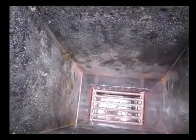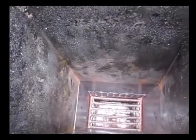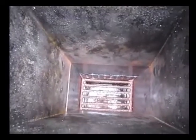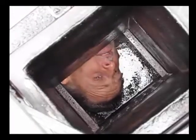So where do you put your coal? All right, so this is the hopper. You open it up and you put your coal in here. It'll hold really just a little bit more than one of those KBB bags, the large ones. And of course you see down there the grate. All right, so I'm gonna crawl inside.